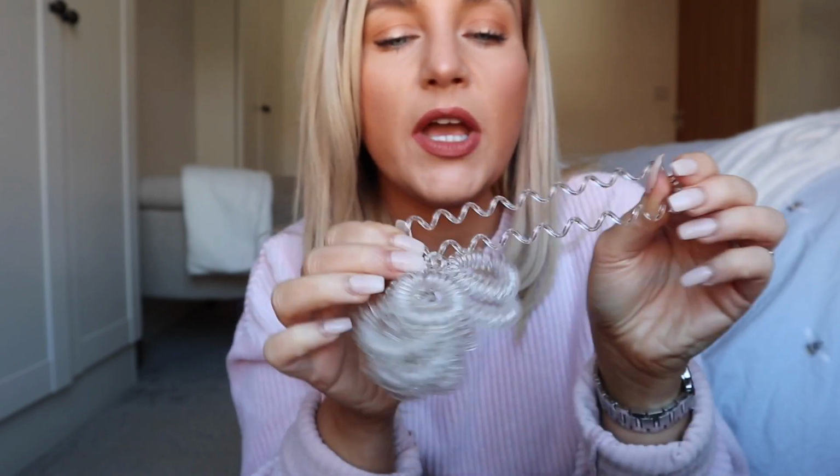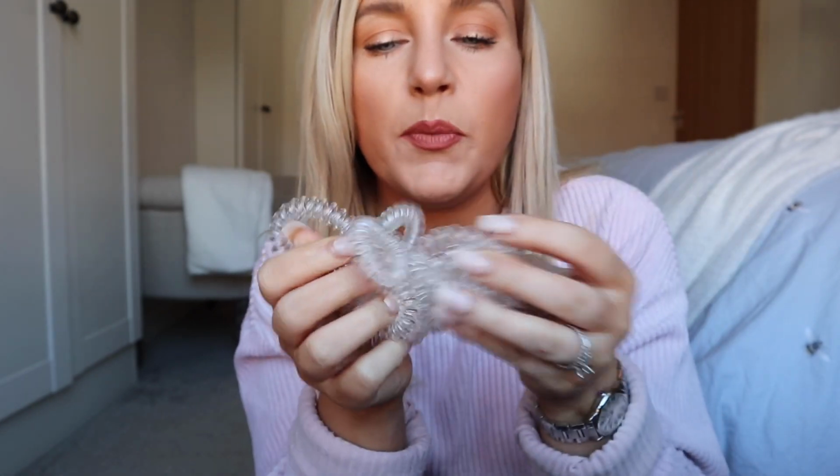While we're on the subject of hair, I'm just going to show you these. You get these from Primark, and they are the stretchy, clear bobbles that do not leave any kinks in your hair. They don't snag, they don't break your hair. They're just really gentle and definitely worth £1 investing in these. You'll usually find them in the hair accessory part of Primark, but also they have them near the tills as well, and I usually just pick them up when I walk past. I lose these all the time, but yeah, they are really good.